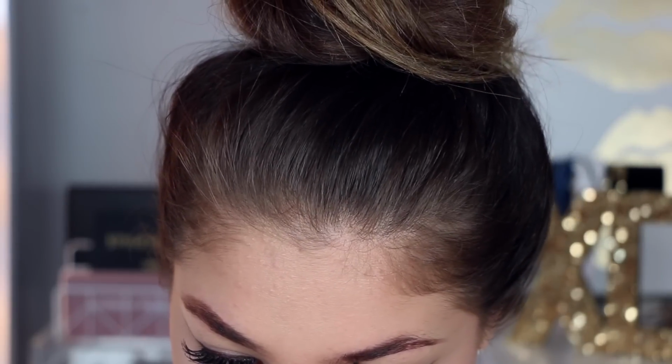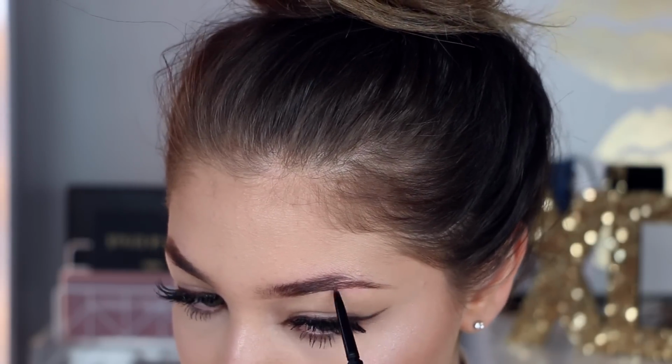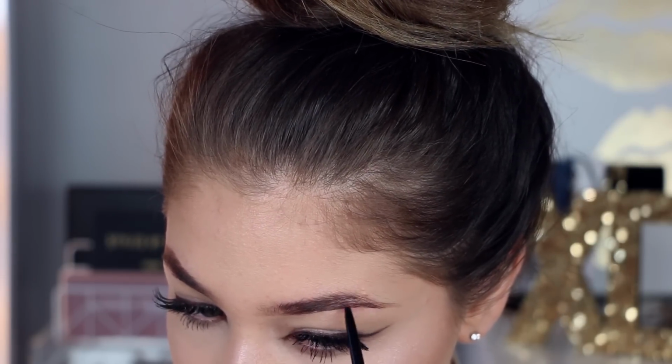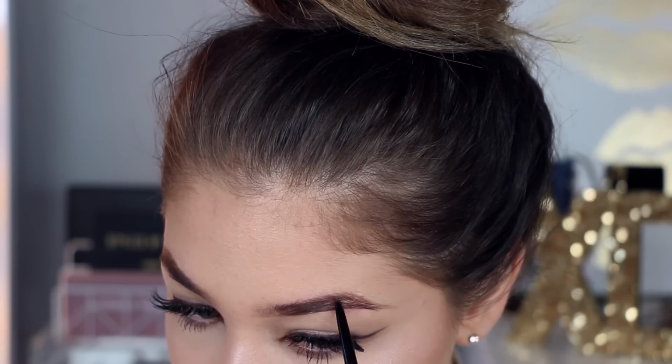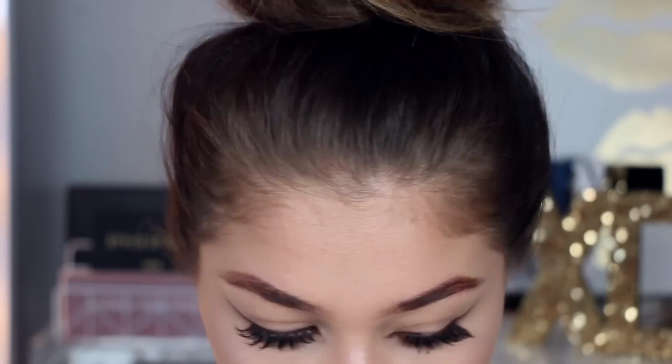And remember, if you don't get them looking the same, girl, it's okay. I don't think any of us do, so it's totally fine. A lot of us don't have the same eyebrows, and that's totally fine. So I'm just going to create the same exact kind of eyebrow on this side.